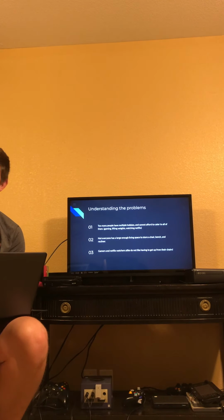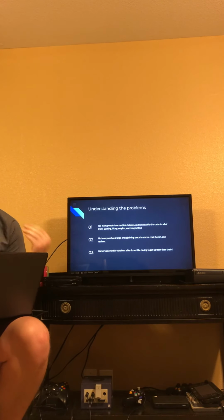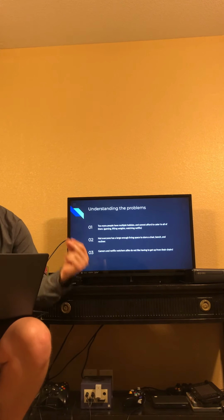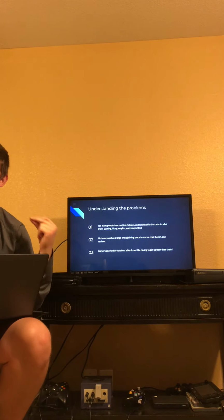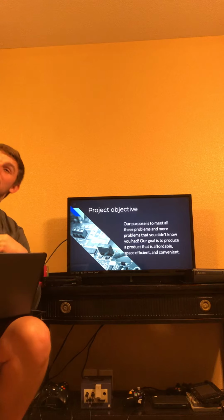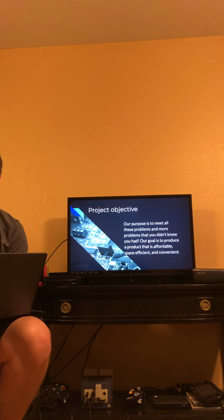And the other thing is, like I said in the previous slide, it's a one-stop shop. People pay a lot of money for convenience. There is a reason that things like Uber Eats and Postmates exist, because people will pay for convenience, all right? So now, the purpose is to meet all the problems that you have, and even the ones that you didn't know that you had, okay?